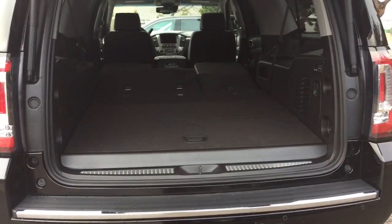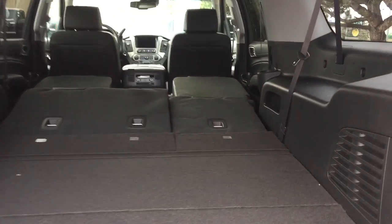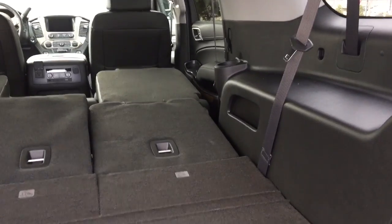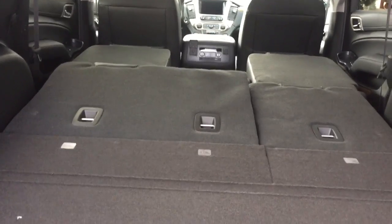All kinds of cargo. I challenge you to find something you can't get in the back of this Yukon if that's second and third row seating down. And of course you can have a combination of second and third row seating up and down, so you have passengers and cargo as well.